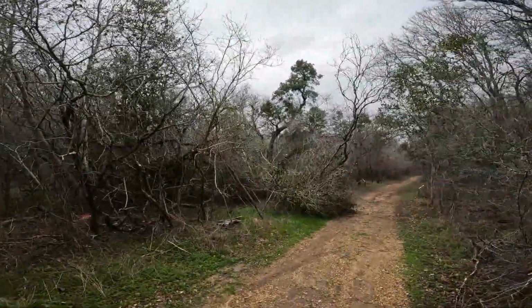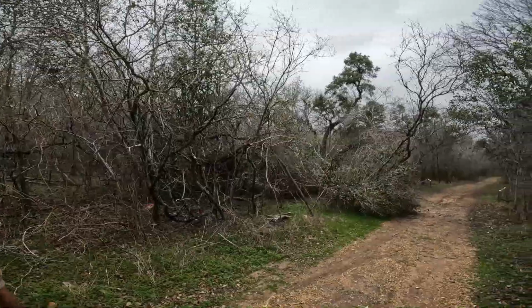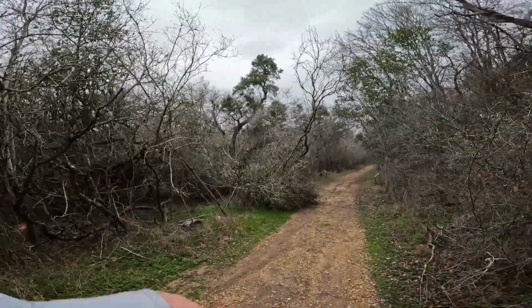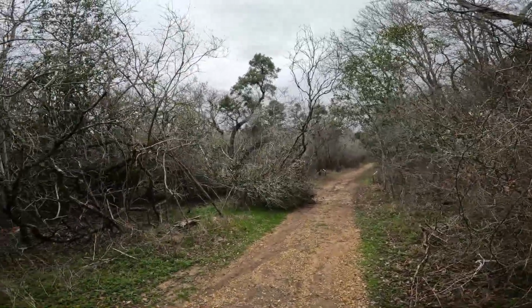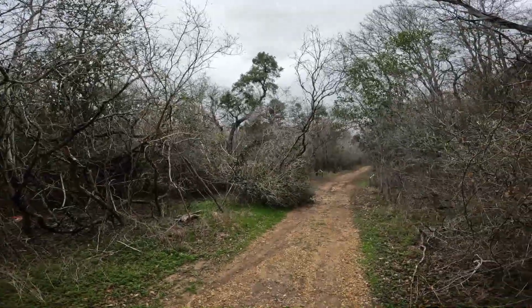All of a sudden I come through, and all of a sudden, bam! Oh, damn, looks like a hurricane came through here or something, with the way that it's all down like that. Yeah, there's other ones on some of the other trails as well, all the way through. I've been seeing it. I'm like, oh, there's another one.